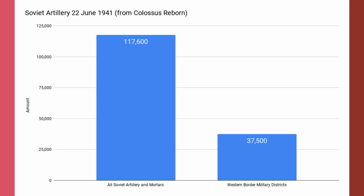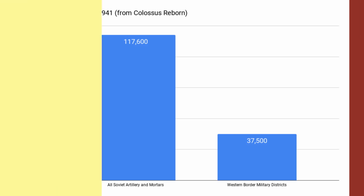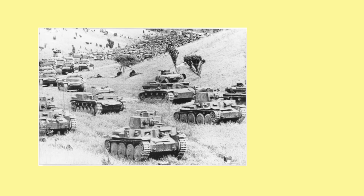Because of the lack of transport, Soviet artillery could only be deployed piecemeal. So just looking at the sheer numbers does not tell the full story. There was also the issue of anti-tank units. The Soviets had neglected anti-tank warfare until they saw the fall of France in 1940. They suddenly realised that anti-tank warfare was essential, which was far too late.